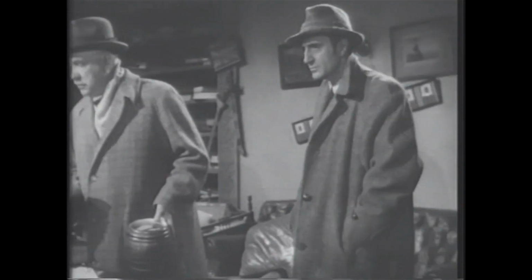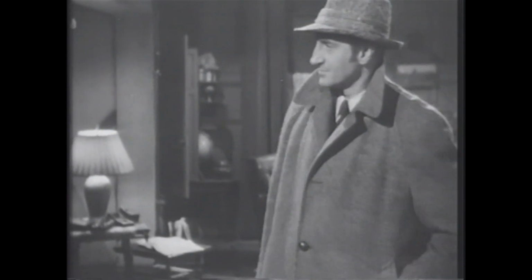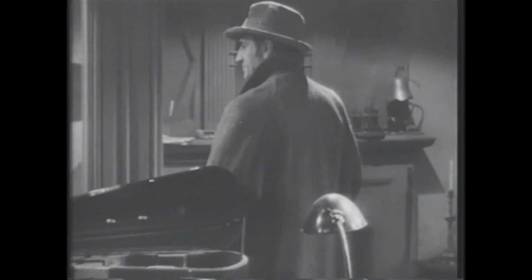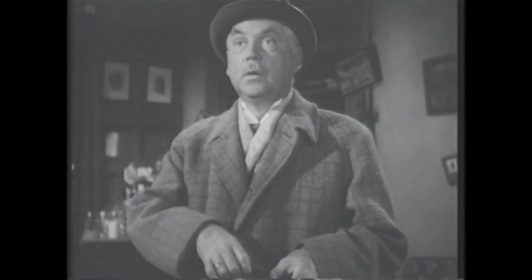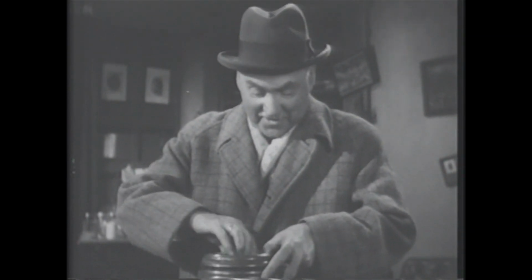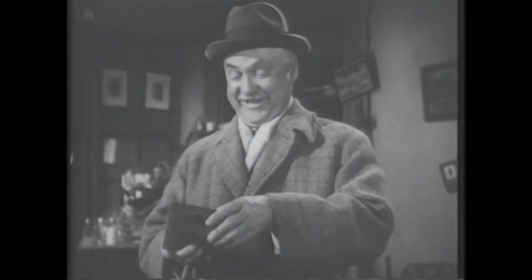Well, where on earth's the musical box? They didn't get it. Didn't get it? Where is it? It's in your hand. Huh? In a biscuit jar. Take the biscuits off the top. Now, put your hand inside, and you'll find the music box. Well done, Holmes. Well done. Amazing.